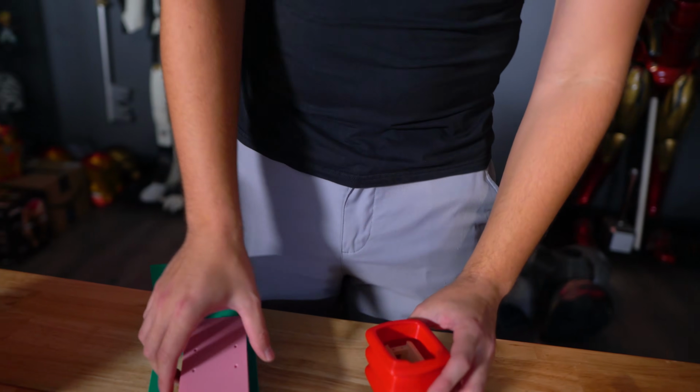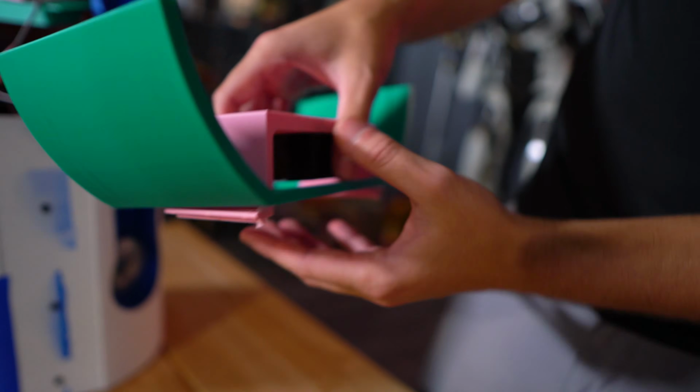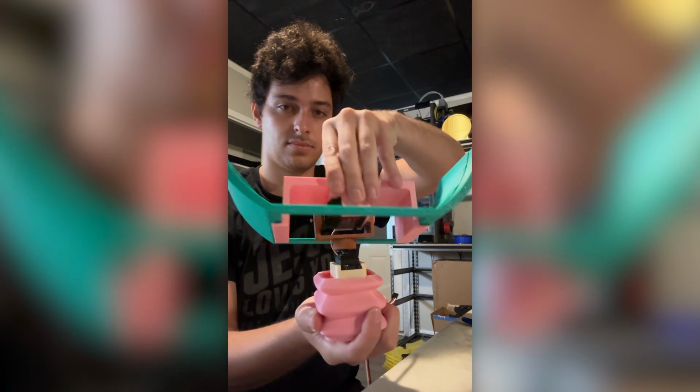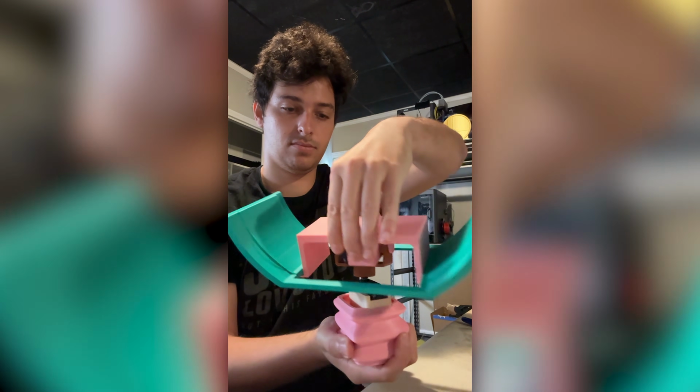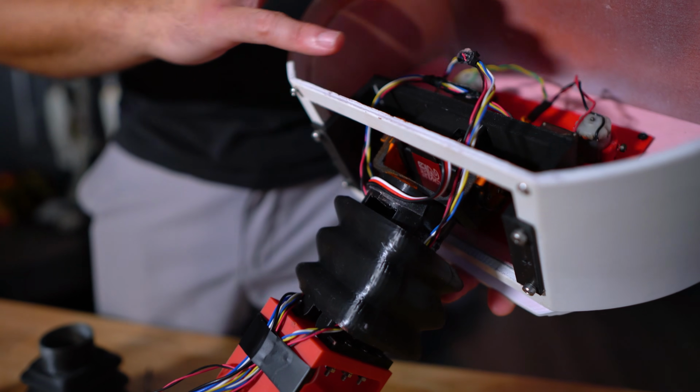This entire assembly then got attached to a separate servo motor that gets bolted into here. This bracket sits in the base of his head, and that's what controls the tilt and the left and right. Obviously, this turned out very complicated and there's quite a lot going on in here.